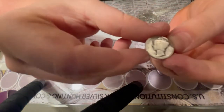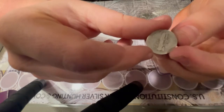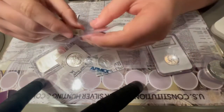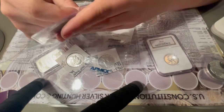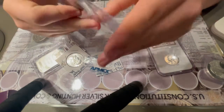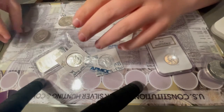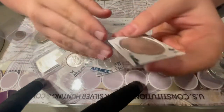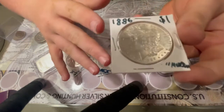This is a 1924 dime. If you don't know, it's a Mercury dime, so it's a bit older. But if you're a big silver investor, a big precious metal investor like I am, you definitely wouldn't want to be turned off from it because it's something that's very important.